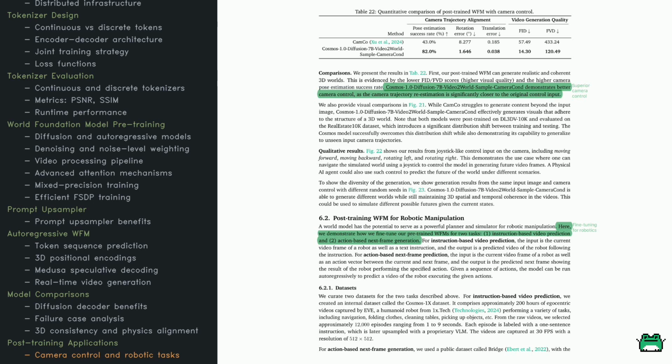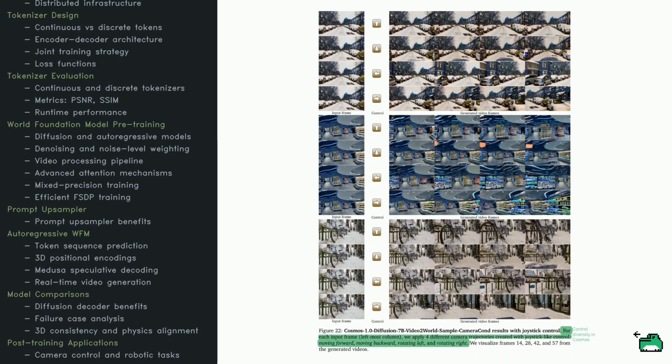It fine-tunes Cosmos WFMs to predict videos from textual instructions or from specified robotic actions. The Cosmos-1X dataset features humanoid robot tasks, while another dataset supports action-based predictions with continuous video sequences. Check out the results of Cosmos 1.0 Diffusion 7B Video2World Sample CameraCon under joystick-like controls.